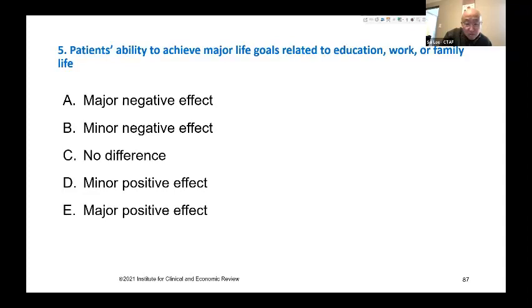Yeah, I guess I was just going to say, I really hate this question for this medication, specifically because I think, as has been mentioned previously, I feel like the short-term effects are beneficial. And I felt like the evidence was clear. I think the problem here is that major life goals really, in my mind, point to the long-term effects.